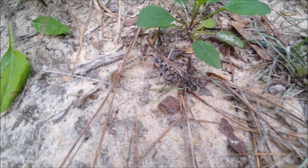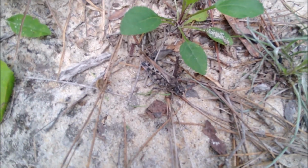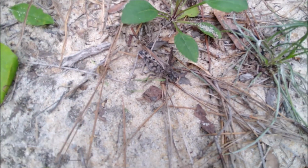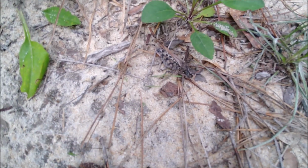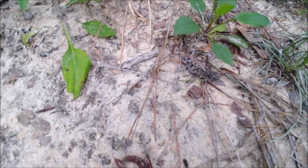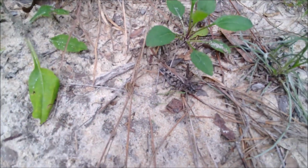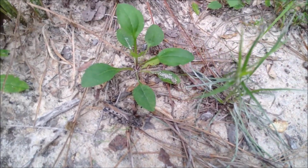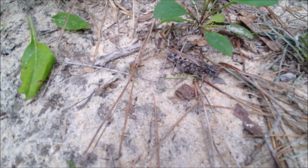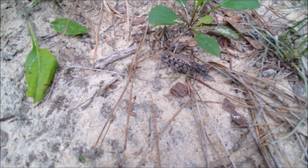That is a red-legged grasshopper. I saw the red on the end of their legs. That's how they get their name, red-legged grasshopper. They're one of the biggest grasshoppers that we have here. This looks like almost a full-grown adult. It could be a male or female. I don't know. It's maybe a female. I think the males are bigger. That's what I heard. But it's a really beautiful grasshopper indeed. I'm gonna start taking pictures of this grasshopper and move on my way.